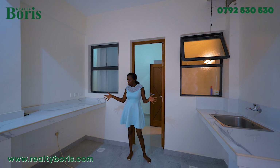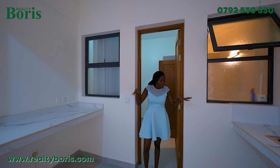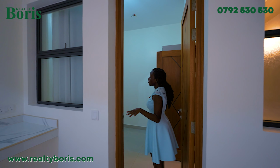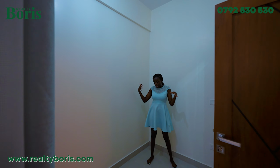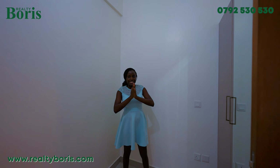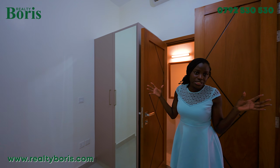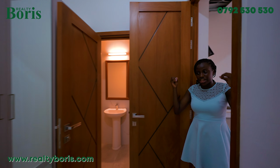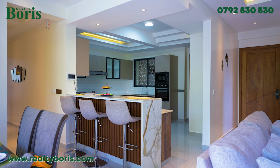Yeah, and of course, the laundry area is big enough. You can hang your clothes and still have enough space to move. And finally, we have our DSQ, and this is how our DSQ looks like. Not so big, but I feel like it is enough and has enough space. Of course, it comes en suite, and I think we've touched enough base on this side. Why don't we have a look at our bedrooms?